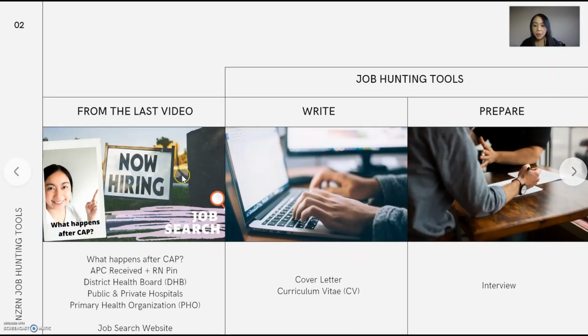Tapos, from my last video, I shared some information, what happens after CAP, once ma-receive nyo na yung APC, yung inyong nurses pin, and then I also discussed about district health boards, about public and private hospitals, primary health organization, and ano yung mga possible job search website na pwede nyong gamitin. And if you missed that video, I'll link it in the YouTube card above the screen, somewhere there. So for today, we'll just discuss about writing your cover letter and your CV and preparing for the interview.